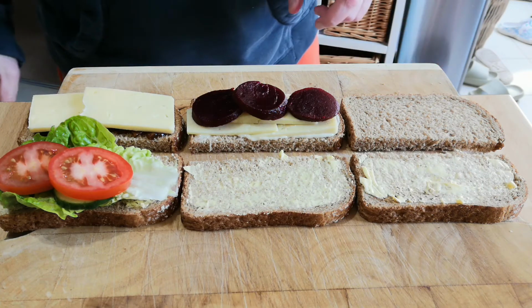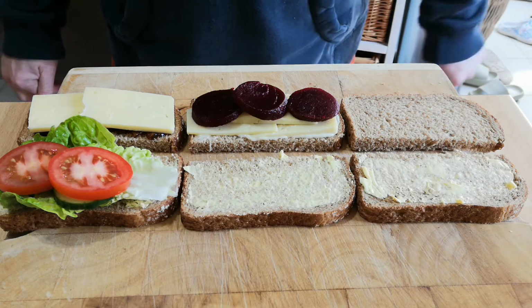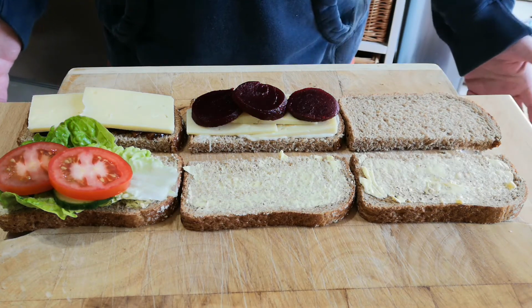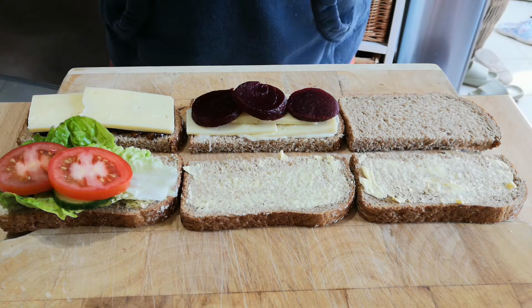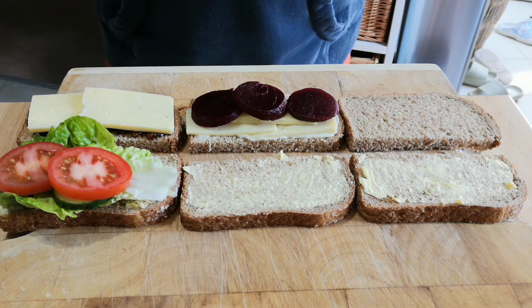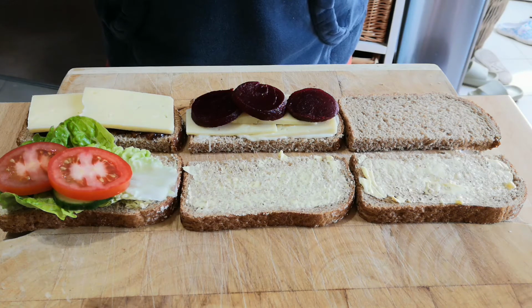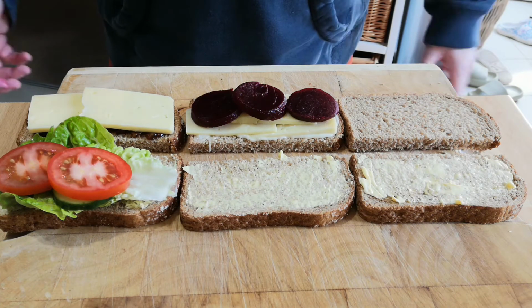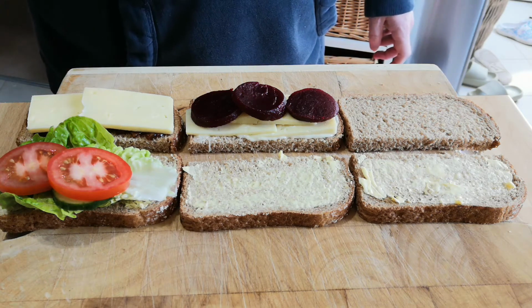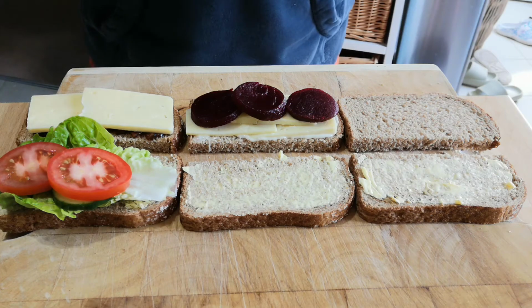The third sandwich, now this is a bit of a controversial one perhaps. If you go to a supermarket and get a cheese sandwich, you'll often find it's a grated cheese and it's mixed with something like onion or whatever. I quite like the way they do that. They mix it with mayonnaise, it adds a creaminess to the whole thing. But I'm not a fan of raw onion. What I prefer in that situation is this.